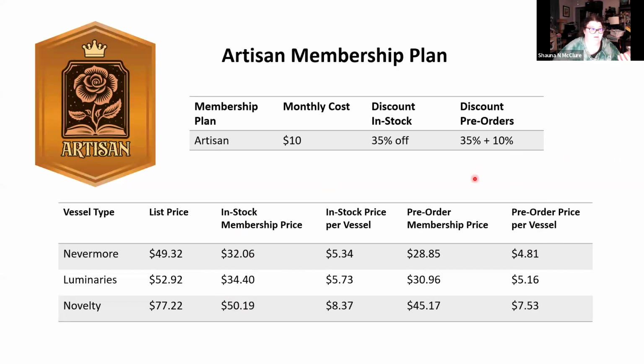For the next level up, the artisan plan, it goes up to $10 per month, but you get a 35% discount off everything. For this one, we do recommend buying 4 cases. That's 24 candle vessels. This is also going to help with your shipping costs because we can ship 4 cases in one big box, and that big box only costs maybe $5 more than shipping 2 individual cases. I don't know how they figure that. I guess it's just the size of the boxes, but the moderates drop to the $5 range for the in-stock prices, and the novelty line goes down to $8.37 per vessel.